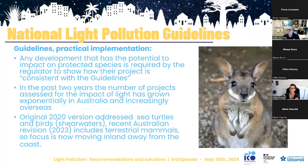So what is the practical implementation of these guidelines? These guidelines have no legal value. You can't take someone to court if they don't comply with the guidelines. But what the regulators have done is that they assess a project, and in assessing a project, they will say to the proponent, you must make sure that your project and your lighting is consistent with the guidelines. You must show that you have assessed your light and managed your light in a way that complies with these guidelines. So indirectly, it gives it some legal authority.